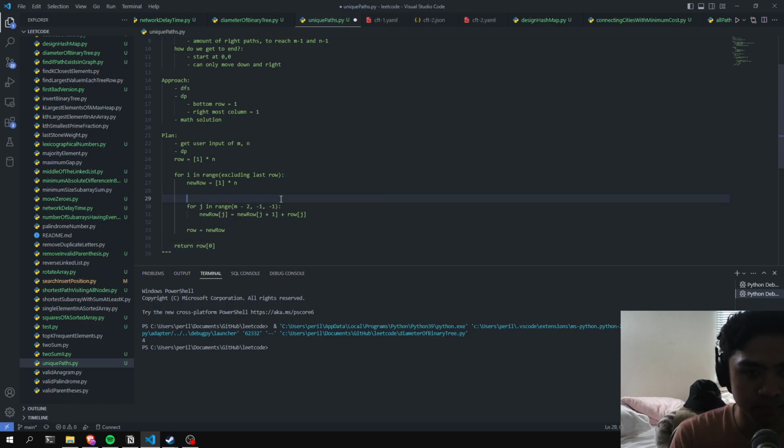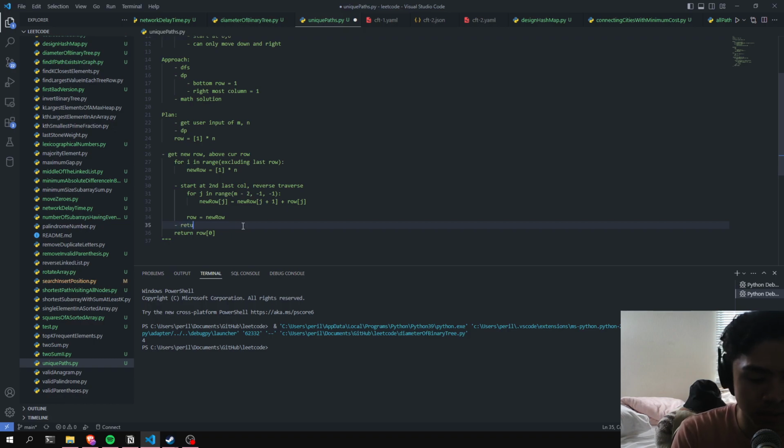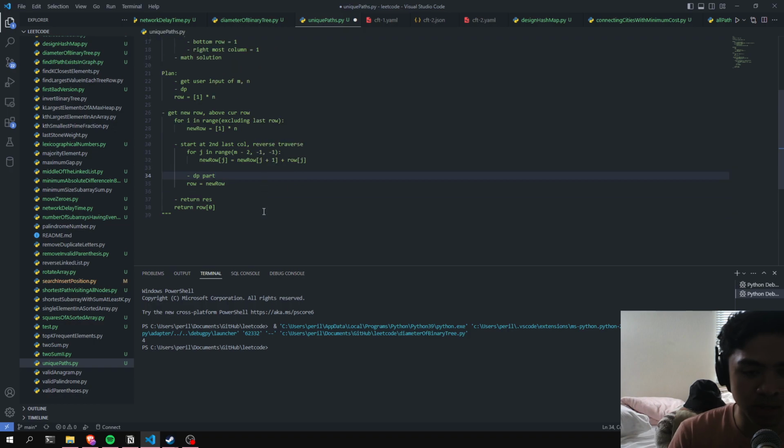Yeah, I should say here, start at second last column, and then reverse. And then from here, what are we doing? We only get new row above cur row. And then here we have to return result, basically. Okay. And then I think row equals new row is the DP part of the problem.